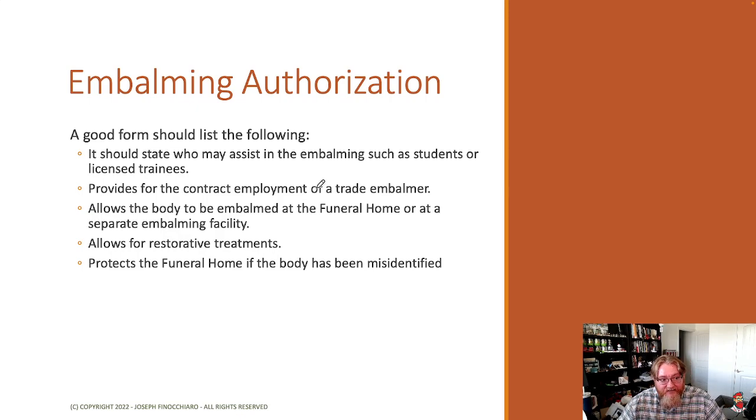Embalming authorization should finally protect the funeral home if the body has been misidentified. If a family member does not want to identify the body, your embalming authorization should state that you are not held liable if your chain of custody is based on labels. Now, this does happen, that a hospital misidentifies a body. You go in to get John Doe, you pull out the body bag, it says John Doe, you open the bag, you look at the wrist, it says John Doe, you apply your bracelet to it, you write John Doe, you have John Doe. And when the Smith family comes in and says, well, that's not John Doe, that's Joe Smith, it is very important for you to have based all of this identification on the hospital's identification.